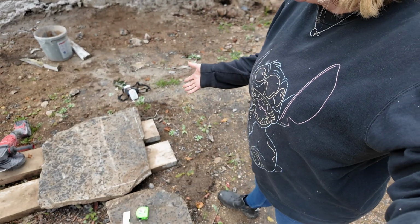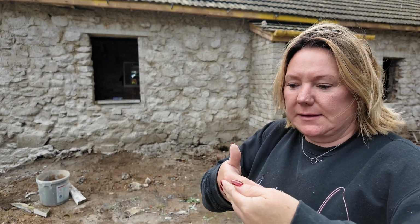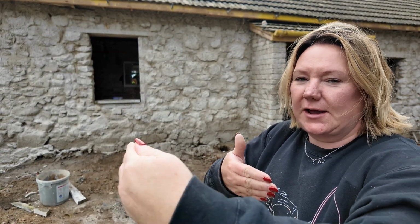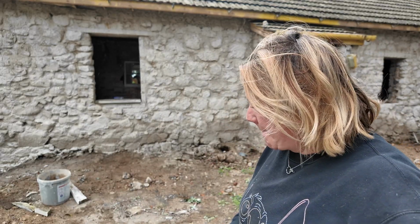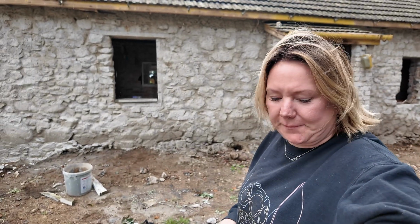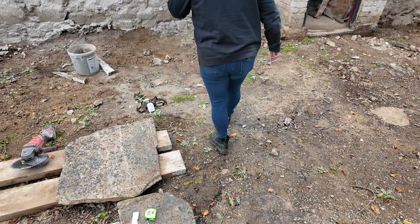I've measured 30 by 72, which gives me enough overhang, enough for the inset, enough for the inside of the window. Gonna cut it now. Of course now it's raining.